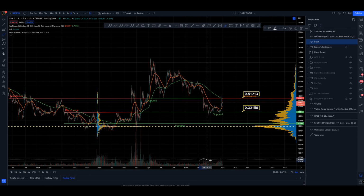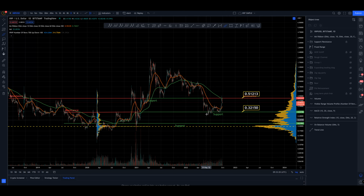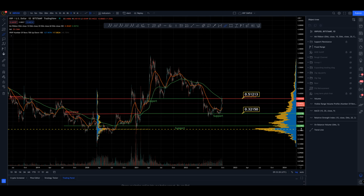The volume has increased at the lows here, and this move up has been supported by volume, so that's a positive from a bullish perspective, but it could just be a sharp rally. So that's how things are looking from a support, resistance, moving average point of view.